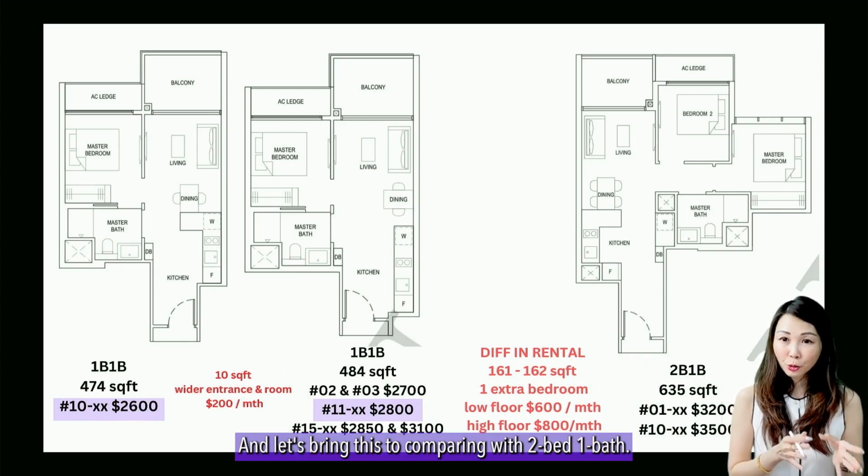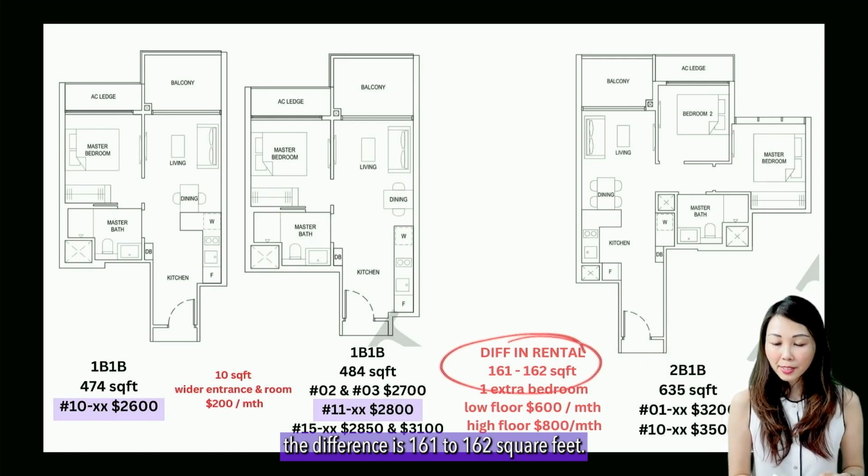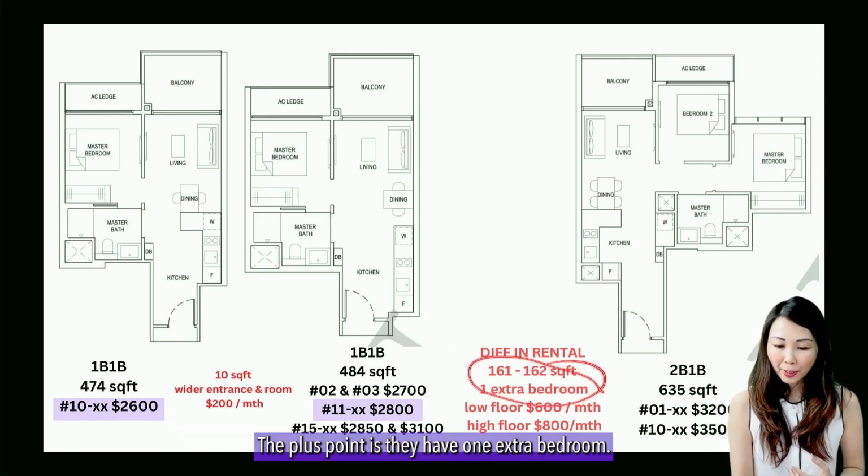And let's bring this to comparing with 2-bed, 1-bath. In terms of 2-bed, 1-bath size from a 1-bed, 1-bath, the difference is 161 to 162 square feet. The plus point is they have 1 extra bedroom.